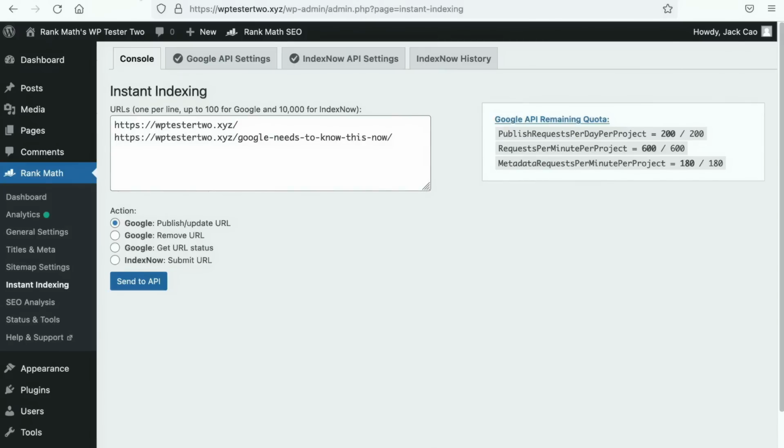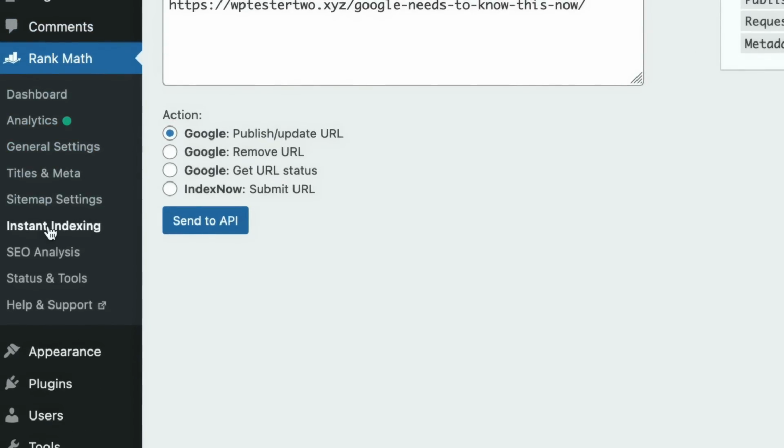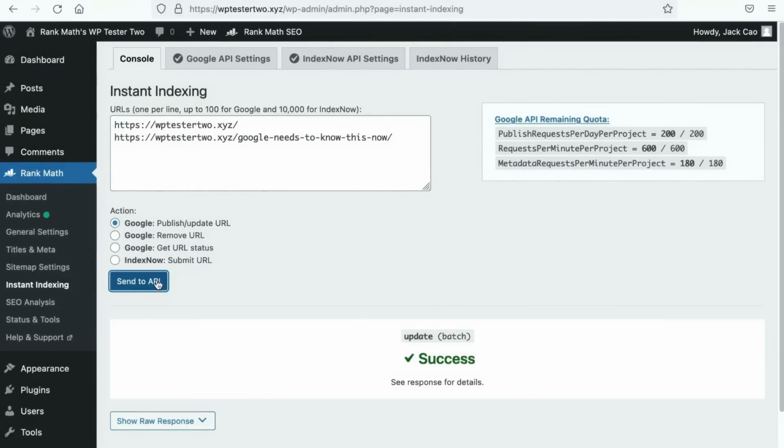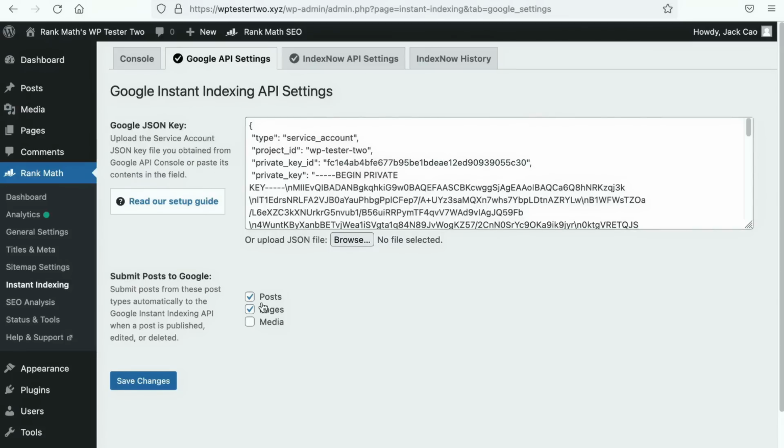And once you have done that, under RankMath and Instant Indexing, under the console, you can add all the URLs of your new articles, the updated articles, or the URLs that are removed from your website. And you want to hit Send to API. You can also configure this to be done automatically.